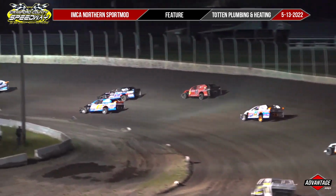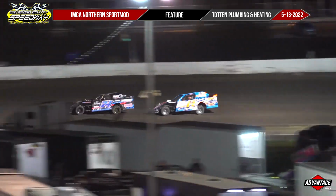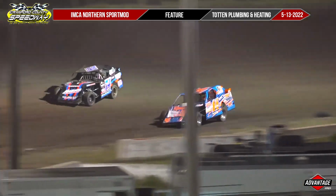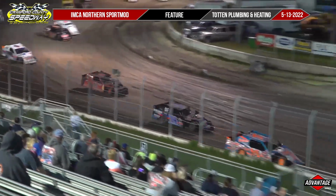Hilgardner wasting no time and gapping the field by about a third of a straightaway already. Hansen still comfortably in second right now. Sean Kuhl rounding out the podium, but as you mentioned, Jake Sacco going down and sliding up in front of Kuhl to take the third spot.